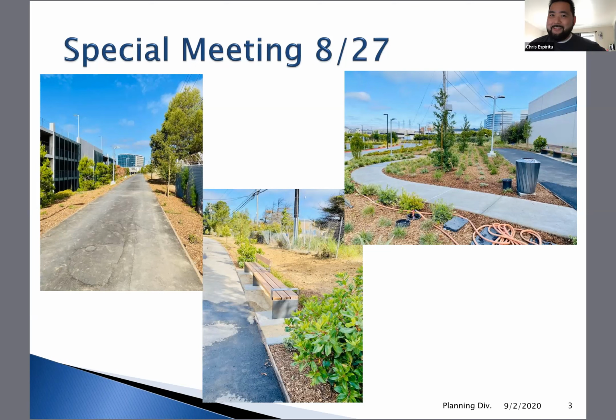Yes, they are. The developer had ensured that there's water retention or water flow that's going to... Yeah, that's what I was concerned about.